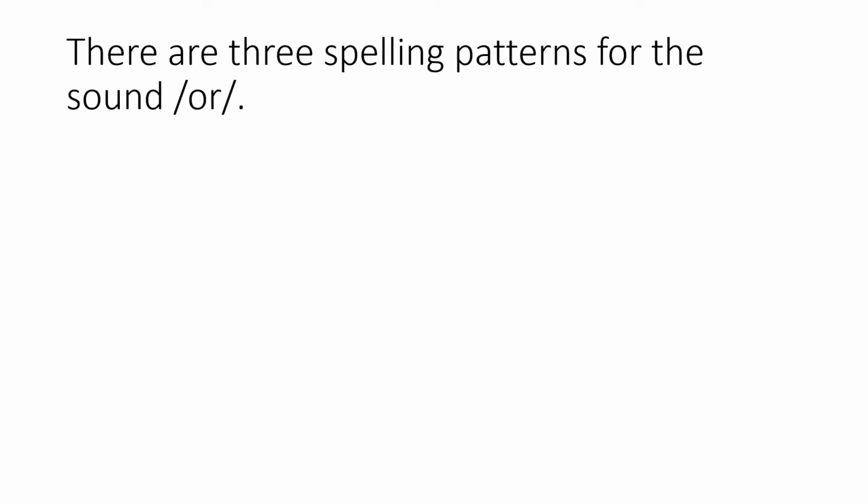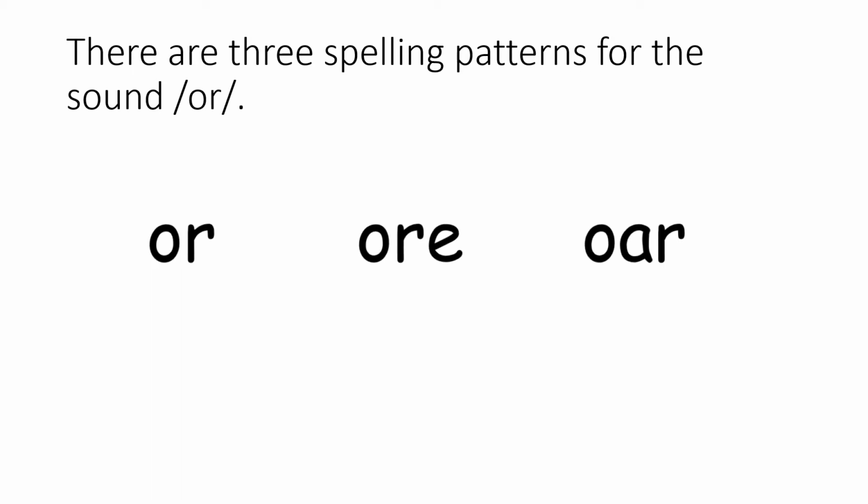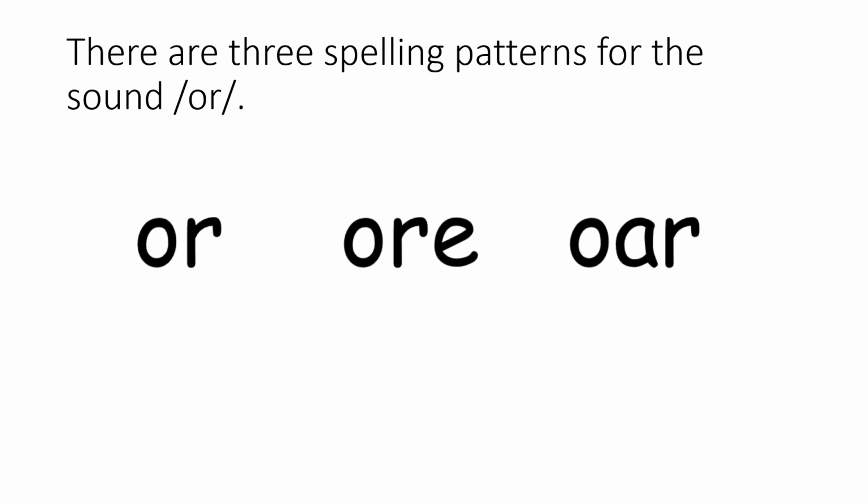There are going to be three spelling patterns for the sound or. It's going to be spelled O-R. That will say or. It also will be spelled O-R-E. That one's going to say or. And then it's going to be spelled with O-A-R. That one's going to be or. So we're going to have three ways of doing or this week.